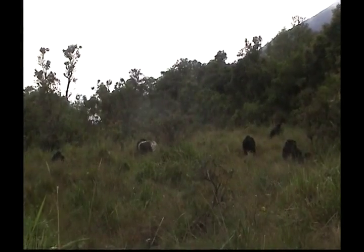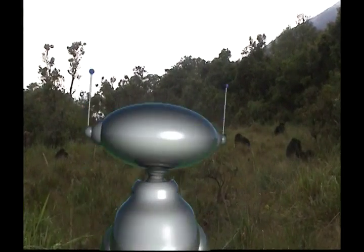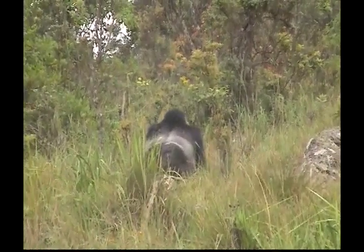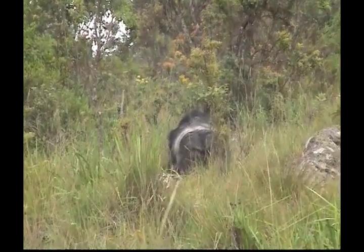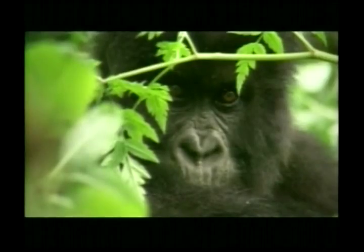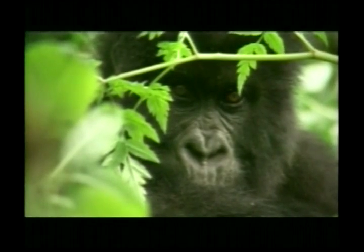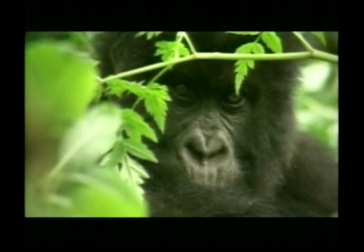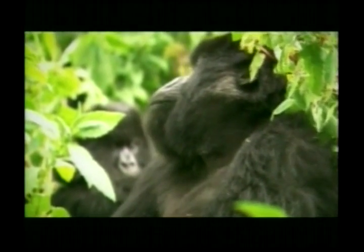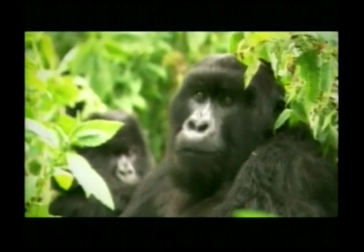Now we look at one of the biggest beasts of all, the gorilla. It is true, Zeke, that gorillas have an excellent sense of smell, good hearing, and are extremely powerful. Gorillas are the largest living primates, the family of animals that includes monkeys, apes, and humans.